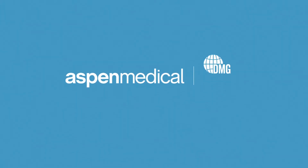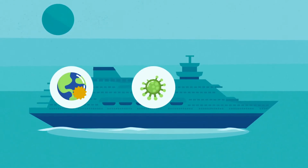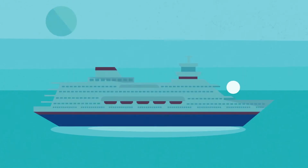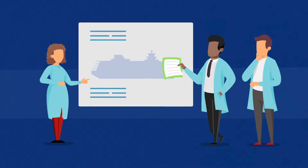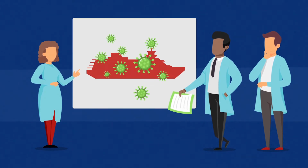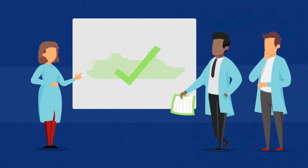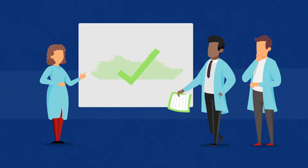Developed by Aspen Medical in partnership with DMG, CruiseSAFE is a global membership-based cruise industry infection prevention and control system designed to meet the return-to-sail challenge. CruiseSAFE brings together carefully selected experts to significantly mitigate a COVID-19 outbreak risk on board cruise ships and will ensure a well-prepared, coordinated and practiced response in line with cruise brand expectations.